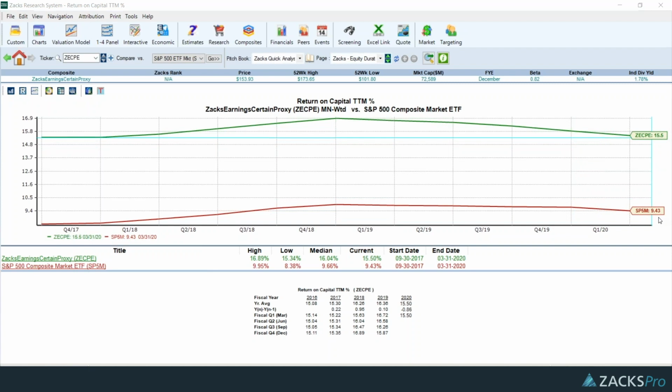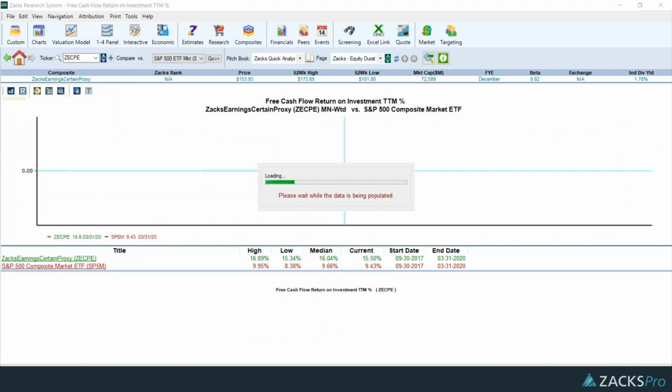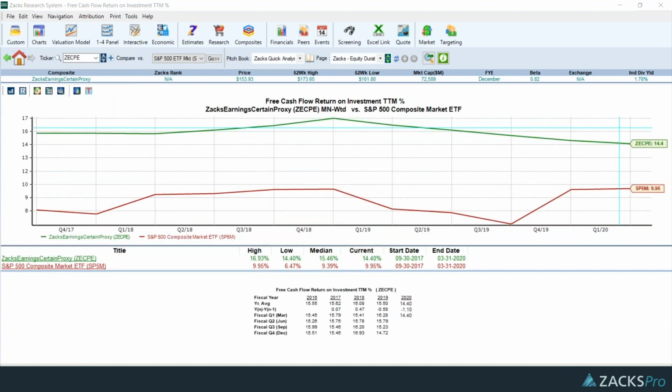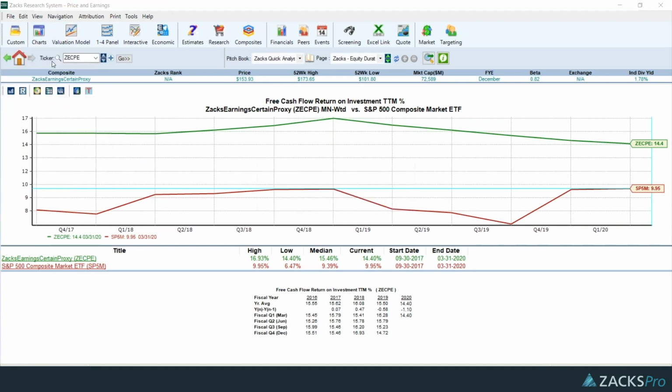This again reconfirms the theory that the earnings certain stocks themselves always trade at a premium, and you'll see that they do. This is obviously the reason, including the free cash flow return on investment, still roughly 50%. It's huge. But let's go ahead and take a look at our price and earnings chart.